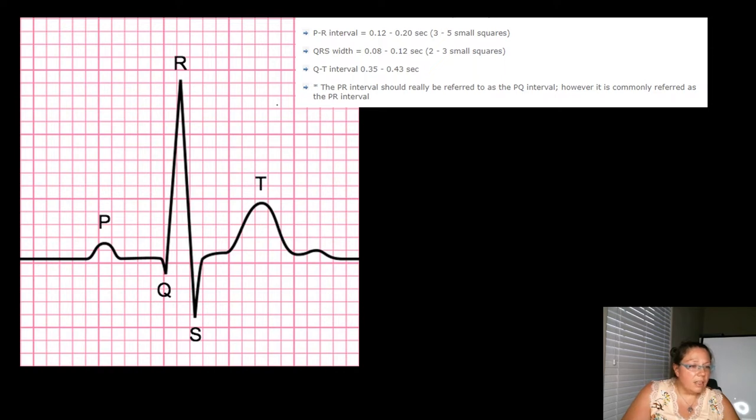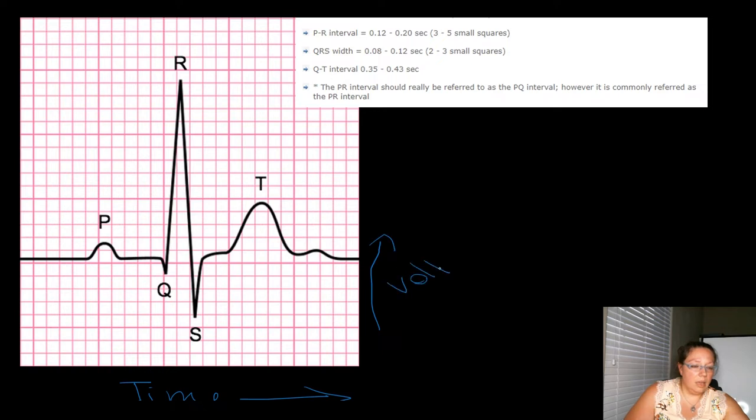Your EKG comes out on this grid. Sometimes the grid is green, sometimes it's red, sometimes it's blue, sometimes it's just black. It depends on where you work and what company they use. You're going to see a lot of different colors. The colors don't matter, it's the spacing. Going this way represents time. Going up is voltage, so how much electricity the heart is putting out.